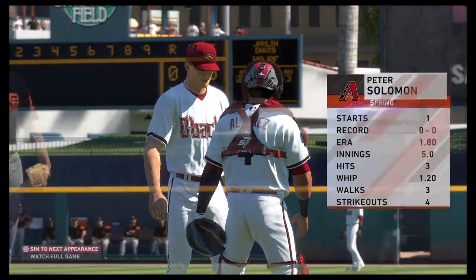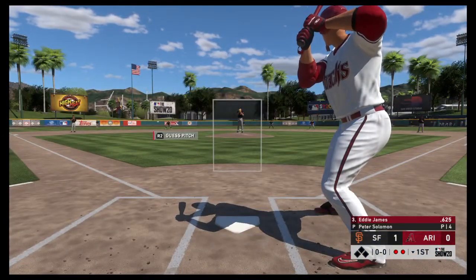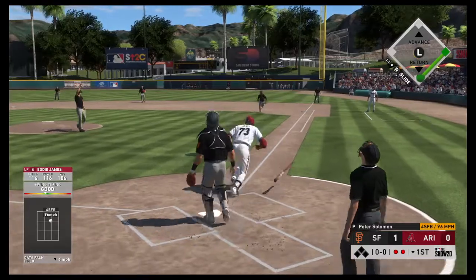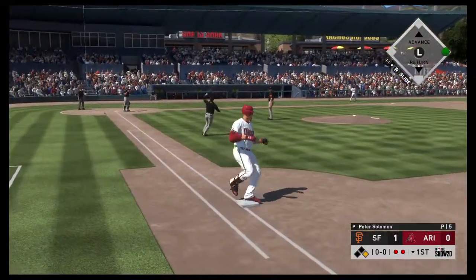Levi Kelly, a West Virginian, gets the call to start this one. Dan Plesac, what's the word on him? Hey, we're going to get a chance to look at a guy that is a little bit up and down throughout points of his career. A career ERA just over four. When he's good, he can be really good.